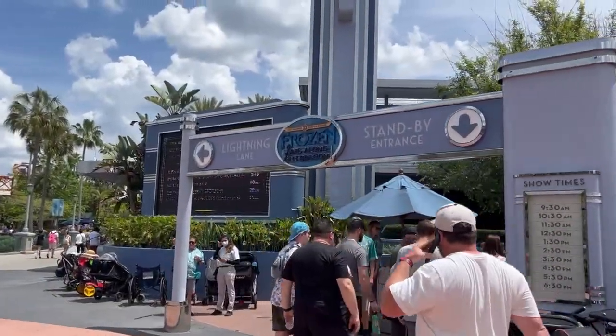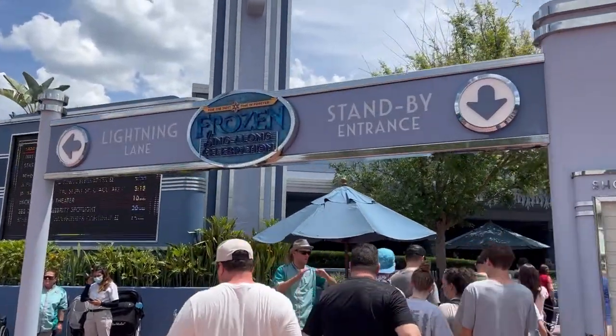All right, the next Frozen sing-along starts in 5 minutes. Let's jump inside. Greetings, friends. Disney's Hollywood Studios welcomes you to, for the first time in forever, a Frozen sing-along celebration.